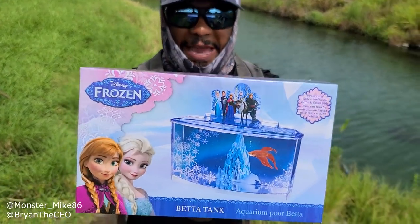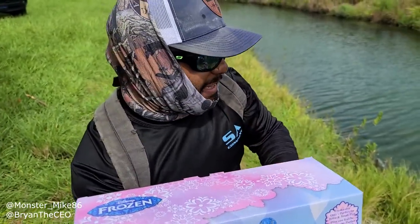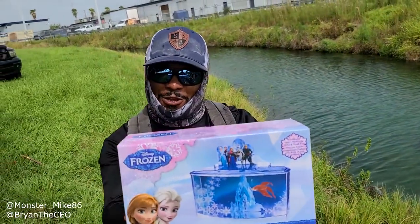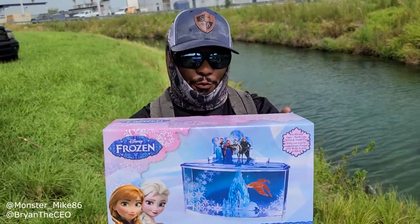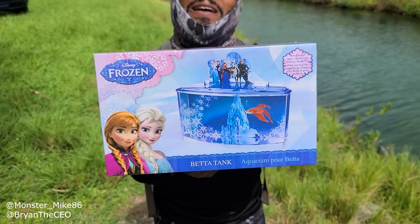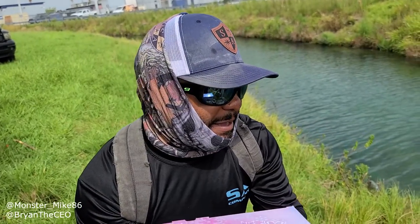All right, guys, we are back. So today, we are going to catch some pet fish from some of the clearest waters in Miami right here. We got different exotic fish, so this is gonna be a fun episode. We got frozen. We are going to build this aquarium, catch some awesome pet fish, and stick with us because we're gonna need some help naming our new pet fish.